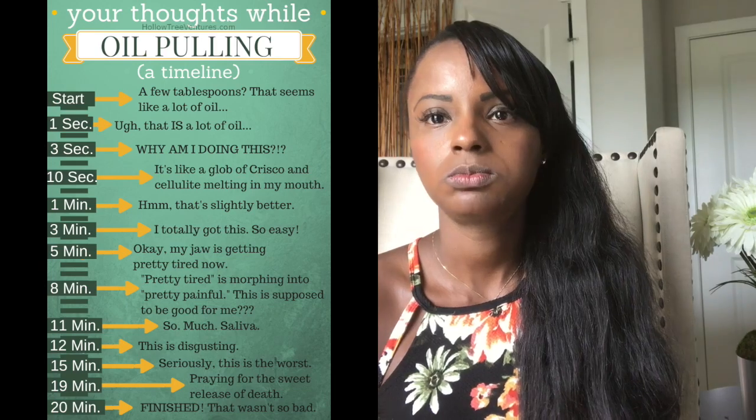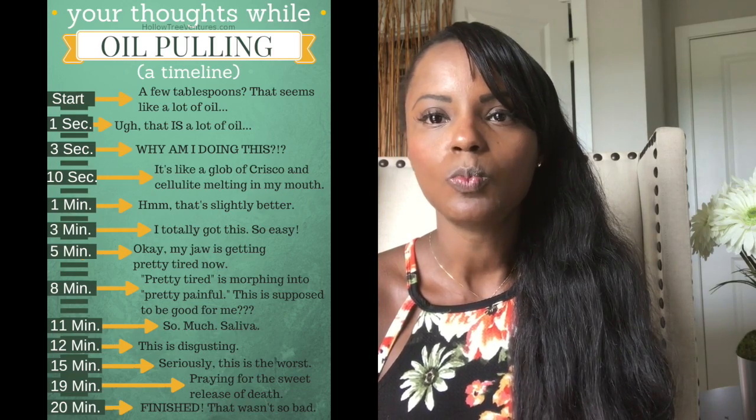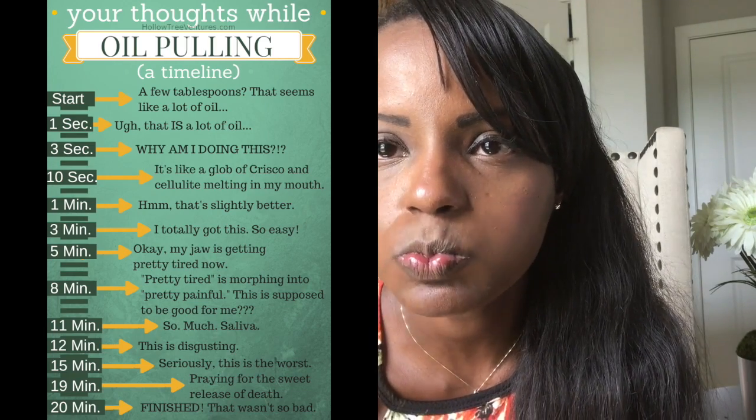How do you oil pull? Step one, put 1 to 2 teaspoons of oil, or in this case, because it's solidified, coconut oil into your mouth. Step two, swish for 20 minutes. Step 3, use a trash can. Try not to spit the oil into your sink. You can clog it. Step 4, rinse with salt water or just regular water.